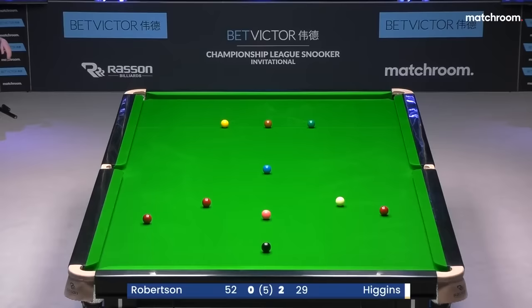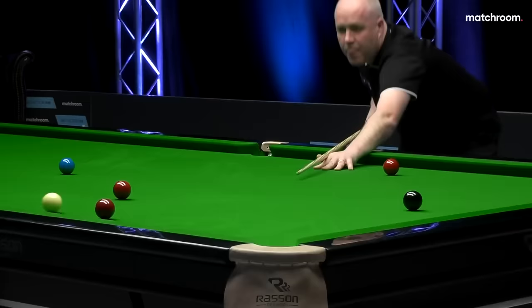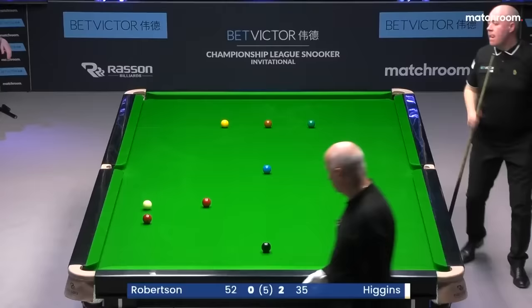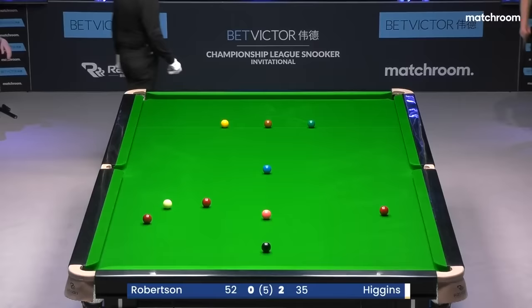With a break of 83, Judd Trump now leads Corin Wilson 2-1. That's over on table two. If you want to see any of the table two action, of course, it's always available on matchroom.live or the Matchroom Multisport YouTube channel. I think this group, Peter, is best described as an embarrassment of riches. 35. You don't know where to look. Yeah, everywhere you look, someone's cueing sweetly.